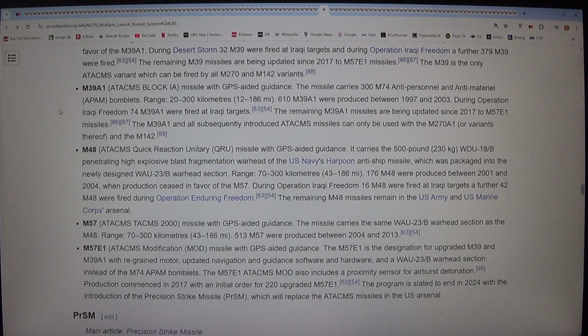176 M48 were produced between 2001 and 2004, when production ceased in favor of the M57. During Operation Iraqi Freedom, 16 M48 were fired at Iraqi targets. A further 42 M48 were fired during Operation Enduring Freedom. The remaining M48 missiles remain in the U.S. Army and U.S. Marine Corps arsenal.